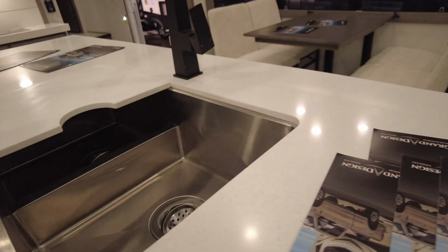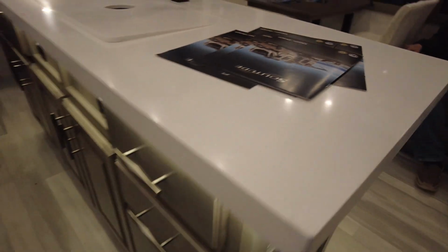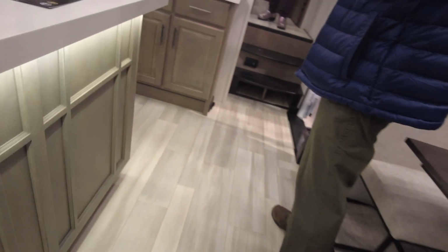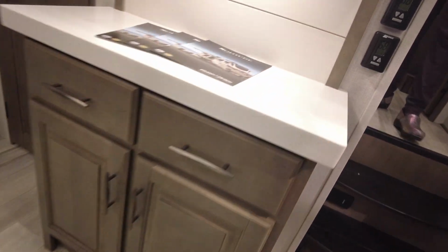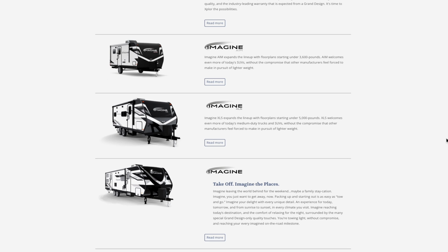The exterior length is 34 feet 11 inches, and the height is 13 feet 5 inches. It has a dry weight of 12,100 pounds with a gross weight of 15,000 pounds. The freshwater tank is 81 gallons, gray water tank is 106 gallons, and the black water tank is 53 gallons. The MSRP on this fifth wheel is $130,497.